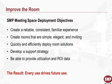Another way that you can improve the experience is to improve the room. We have very specific meeting space deployment objectives, and if you were to come into our organization, you would see how we do this. But creating a reliable, consistent, familiar experience for the end user population is the most important thing. I'm not going to call out Steve Jobs quotes here about starting with the experience and thinking about technology later. He has a lot of those, but that is so important. Create rooms that are simple, elegant, and inviting. Very important. Quickly and efficiently deploy room solutions. You can do that leveraging cloud services. It's always up, it's always on.